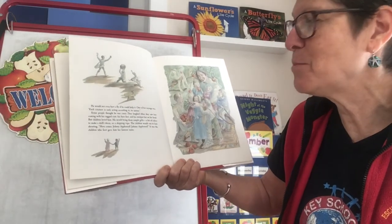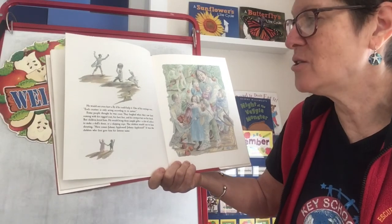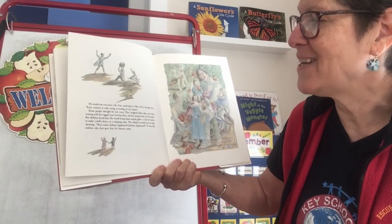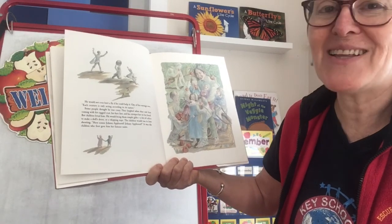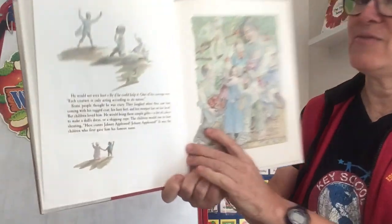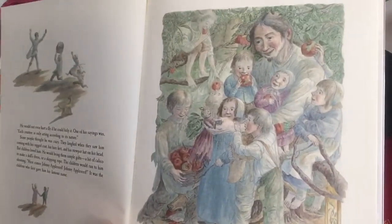He would bring them simple gifts, a bit of calico, that's pretty cloth, to make a doll dress, or a skipping rope. The children would run to him shouting, "Here comes Johnny Appleseed, Johnny Appleseed." It was the children who first gave him his famous name. So there the children are running to him, and there he is sitting with them.